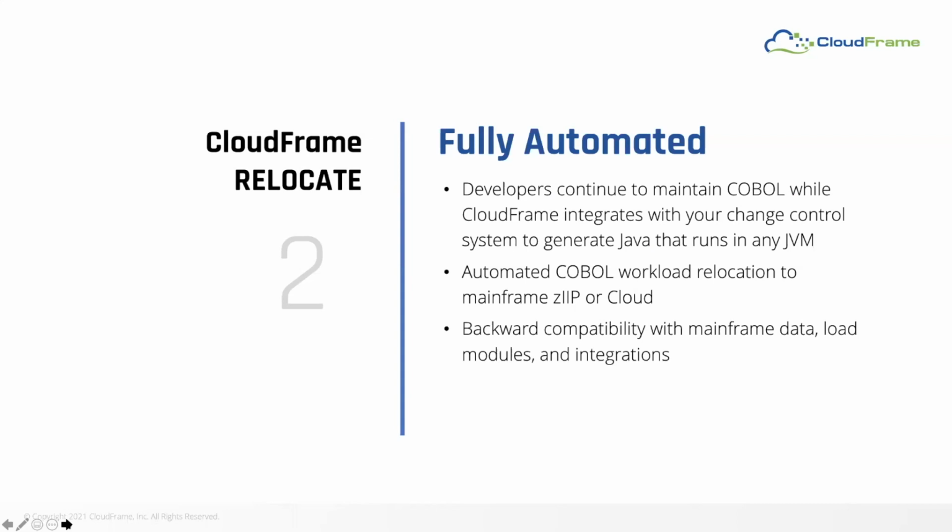In terms of what do I have to do to get started, it's really exactly what you would expect. You install CloudFrame on your mainframe, you integrate it with your change management system like Endeavor, ChangeMan, or a homegrown system, and you do a one-time migration. Now that doesn't mean that you need to recompile or change your existing system. It just means that there are outputs from your existing build process that CloudFrame will use as inputs to effectively generate the Java version of your application. And once that's done, you're able to continue to run your COBOL load module if you need to, or run the CloudFrame version of that code, and you can run it anywhere you would like.